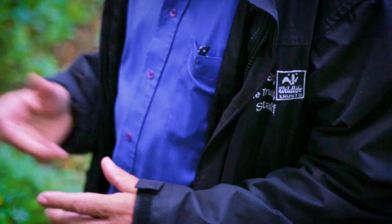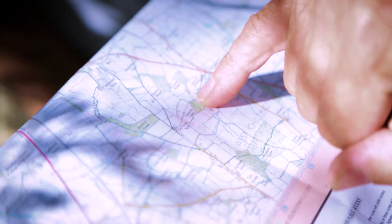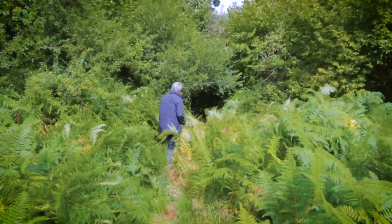And I was lucky enough to be able to do all sorts of work with ancient woodland. I did ancient woodland inventory work, I did survey work, research work. And I was lucky enough to be there when there were some really good woodland ecologists, great mentors of mine really. So I was able to learn a lot from some of the best in the country.